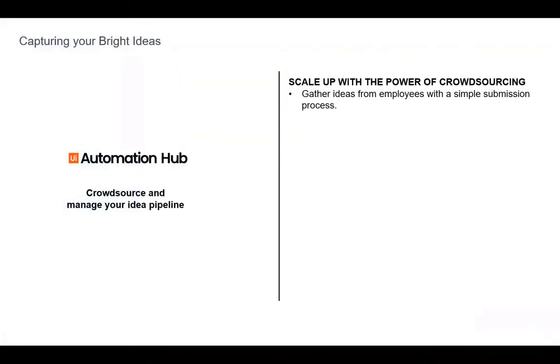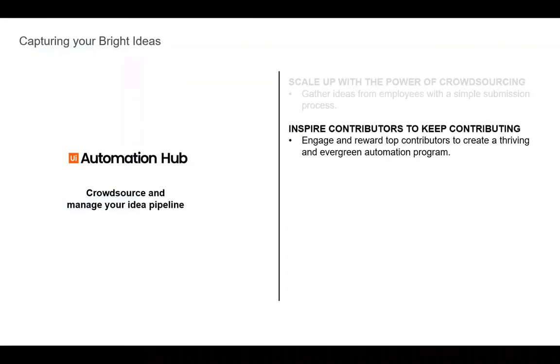So the first thing I'm going to show you is something called Automation Hub. And again, this is where we can log and manage our idea pipeline. Now, it's a very simple submission process for an end user to capture an idea for an automation. The great thing about it as well is there's a whole gamification model around it. What I mean by that is, people inside organizations, it's quite funny when you challenge them and there's a leaderboard to see who's logging ideas and what ideas are coming through. People quite like that and they like the gamification aspect.